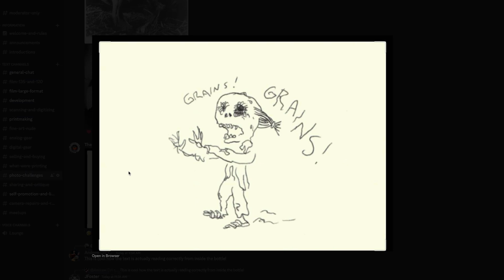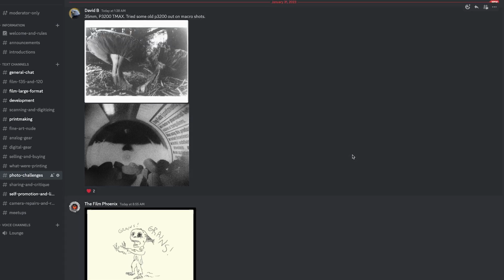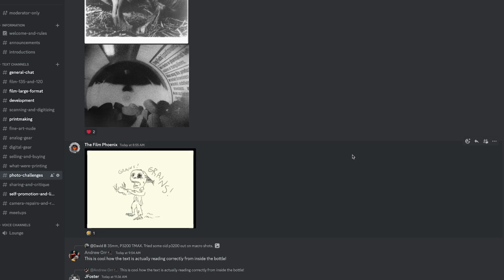What the shit? Is that inside of a pill bottle? It is. That's cool. I've definitely never seen that before in a photograph. Those are fun. I like those. Film Phoenix posts his grains. We like grains. That's fun.